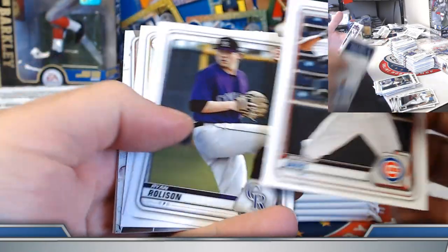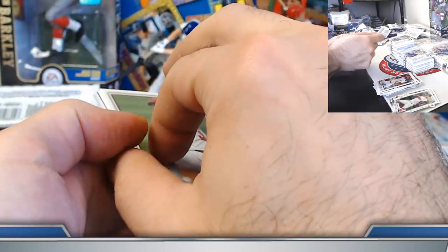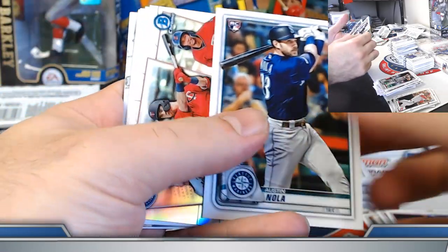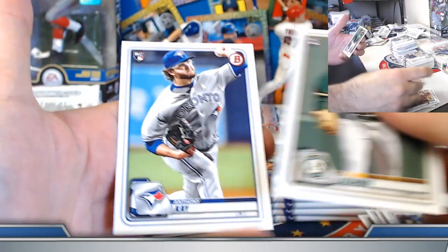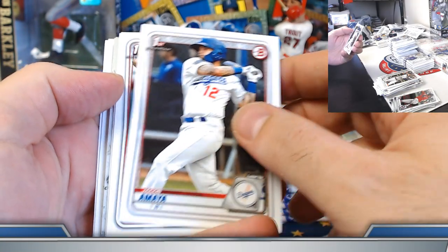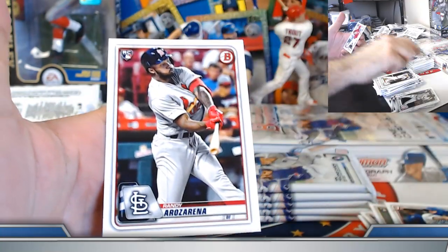Ronaldo, Spanning the Globe. Murphy, Rookie of the Year favorites. Luba, base rookie. Pipeline, Minnesota Twins. Aaron Sabato. Base. Kino rookie.